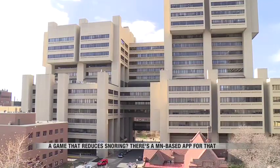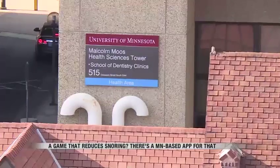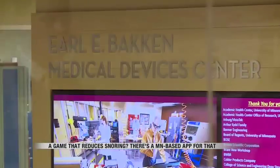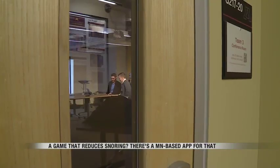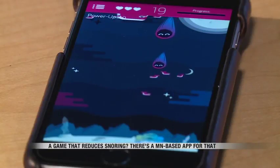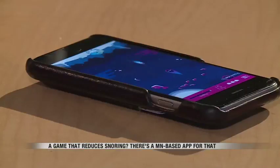When University of Minnesota research combined with development inside the Medical Device Center, something unique was born. It's a game that looks and definitely sounds a little different. This is not something you'd want to play on the bus.